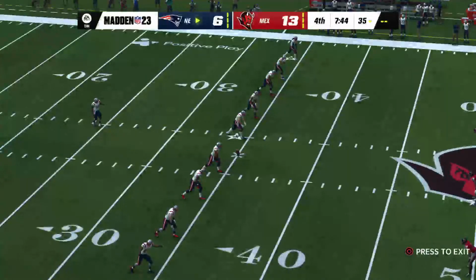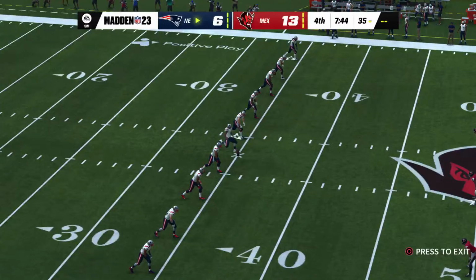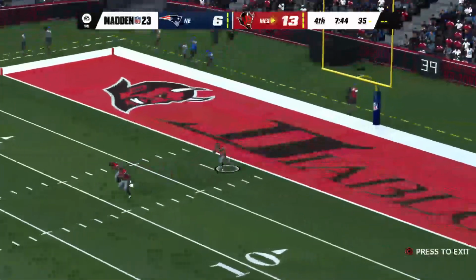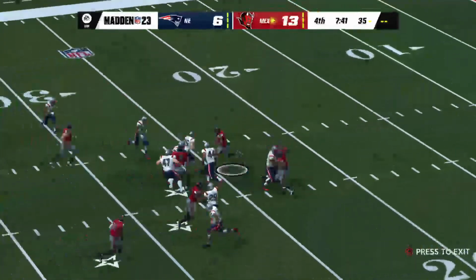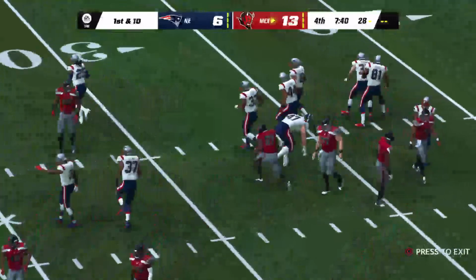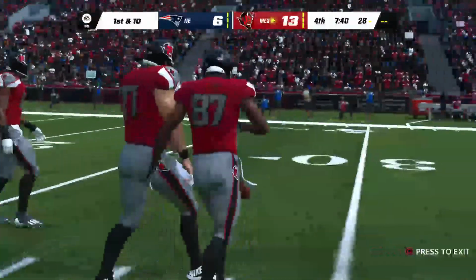All right, so they needed 2 scores to get back in the game. The field goal there, maybe not exactly what they wanted, but the necessary first step. There's still time remaining, and there's enough time to get it done. They've got to get at least a 3-and-out here to get the ball back, preferably a takeaway.